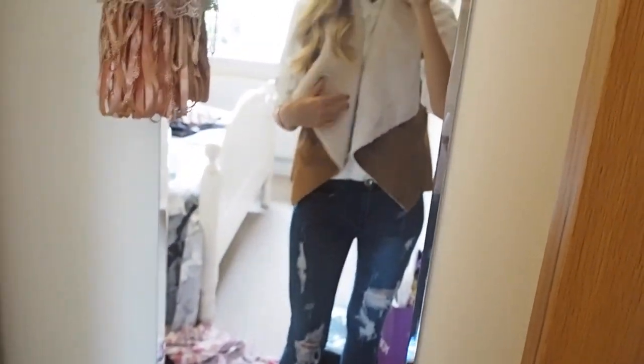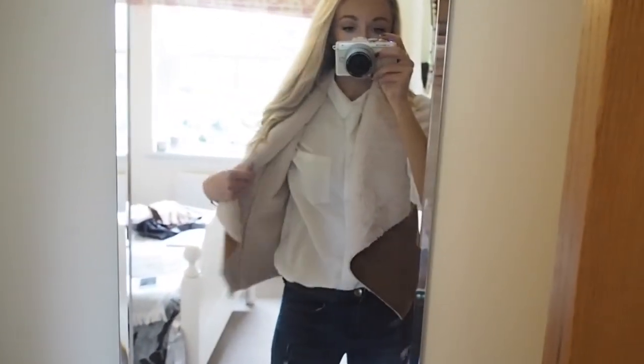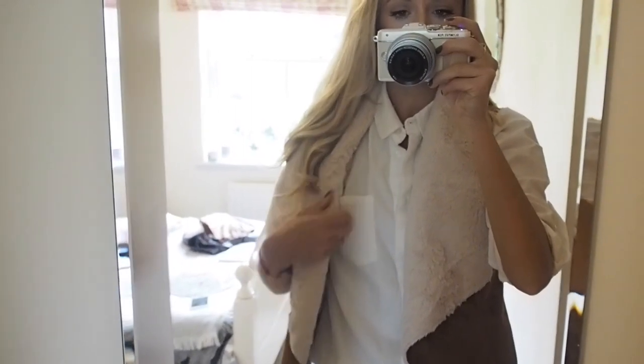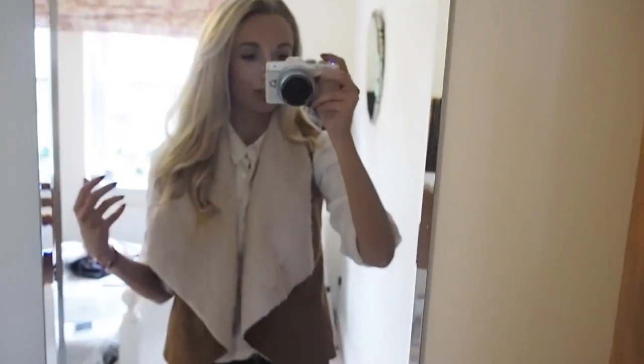So I'm wearing a white blouse. Oh, this is distracting the camera focus, let me just move that. That's better. So I'm wearing a white blouse from Oasis. I'm not really sure how to describe this material. It's kind of like a cotton canvasy type material, really nice. And it's got the detail on the sleeves which hold them up, which is great because I like to have my sleeves rolled up.